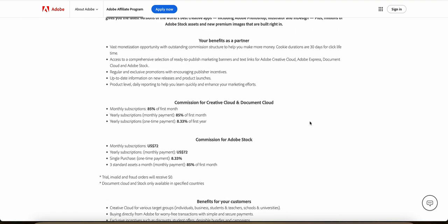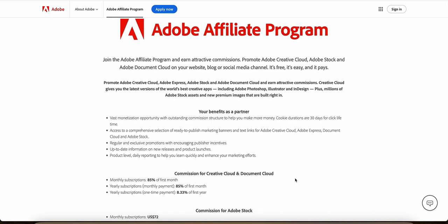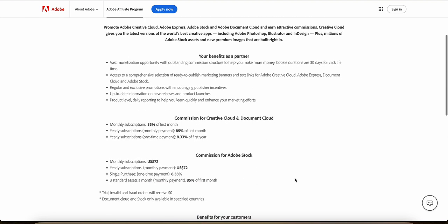So it seems like it's a decent amount of money that you can make with Adobe, especially because it's a well-known software platform and tools that a lot of people know about. It's trusted, and so it should be pretty easy to get people to convert and purchase it.